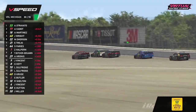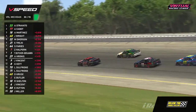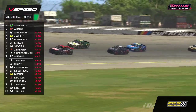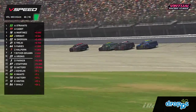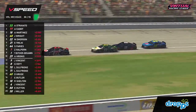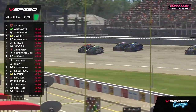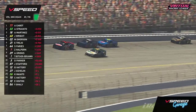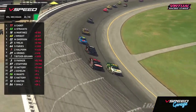And the Magic Man trying to make magic down low. There's the 18 blinking for a moment. And here goes Stravato losing the lead. The 77 of Cabot now takes away that top spot. Maybe Stravato used his stuff up a little bit too soon. Or maybe he's just trying to time it out. Look at this run down the front stretch. He's going to go back to the inside. I don't know how he just did that. But he's trying to make the pass here.